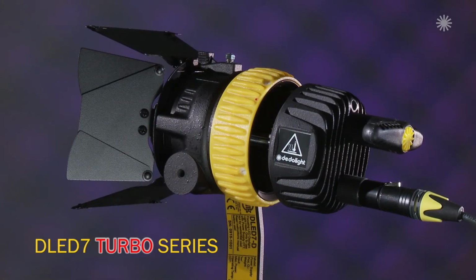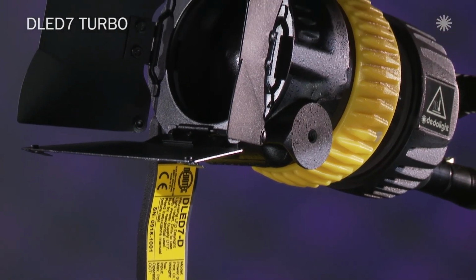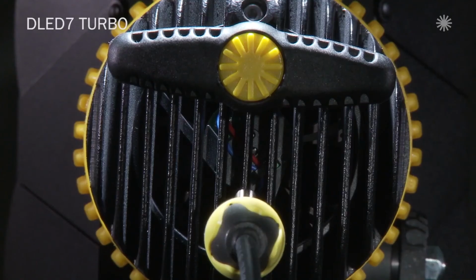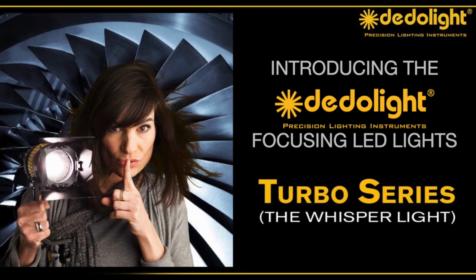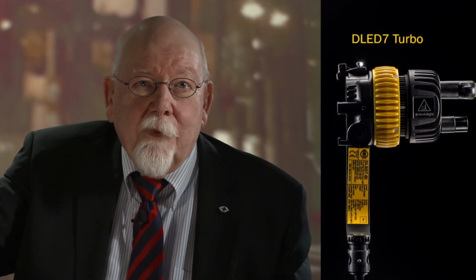With our focusing LED lights, we've reached that, and we call those turbo lights, as a symbol for a fan that indeed is employed. But at the same time, we call them whisper lights, because you don't hear them. Put your ear next to them, and it sounds like a lazy bee in a neighbor's garden. Hold it 1 meter away from your ear, and these lights will be inaudible.